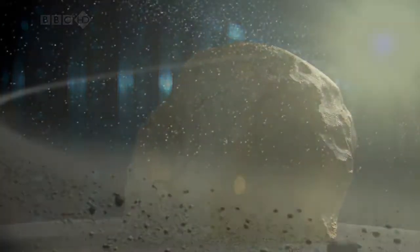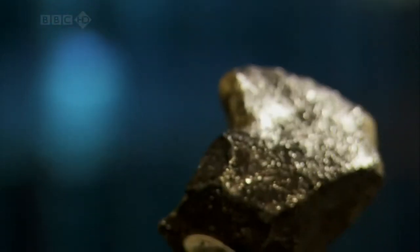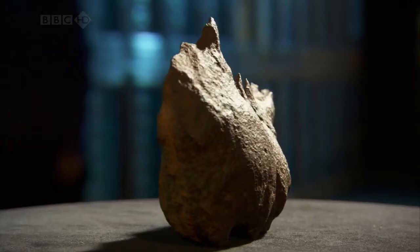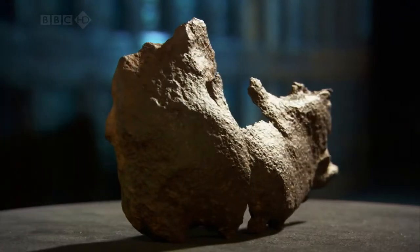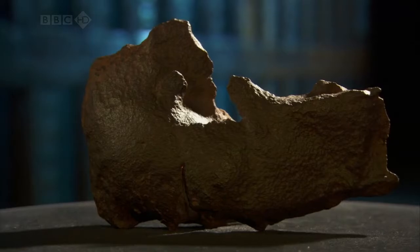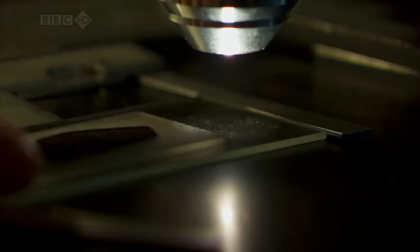We've got meteorites from the asteroid belt, and these are the really old meteorites. These are the ones that keep all of that information of the processes and the conditions that were happening just as the solar system was forming. So they're like little time capsules, little windows back in time to be able to go 4.6 billion years ago to find out what was happening when the solar system was first forming. And that, for me, is just mind-blowing.